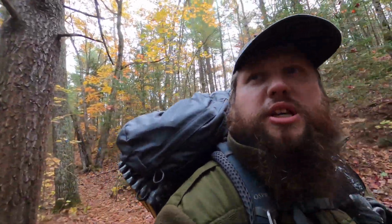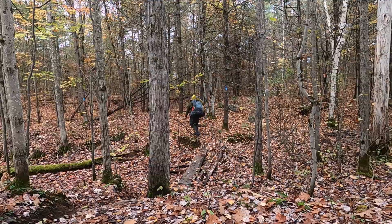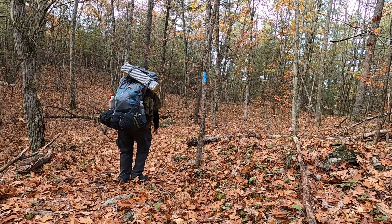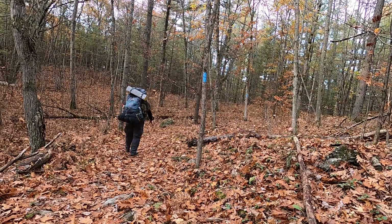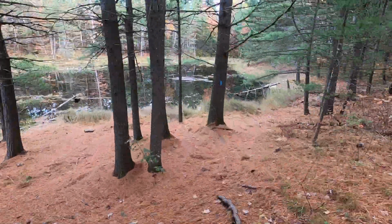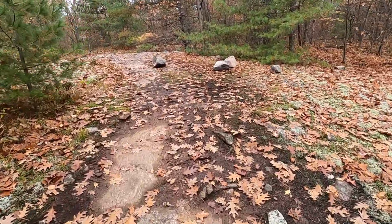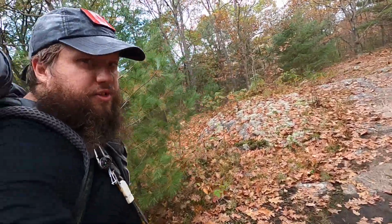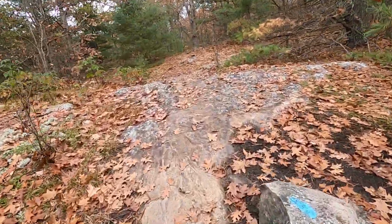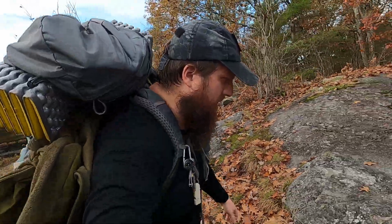From here, I believe it's relatively straightforward until I got a 10-foot rock face I got to climb down, and then a beaver dam I got to climb across. Yeah, here in Canada, a lot of trails pass over what's essentially bare exposed Canadian shield. And I love the variety of this trail. Oh, it's windy up here.